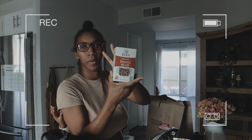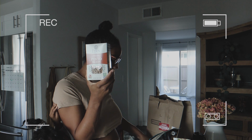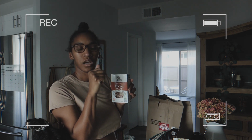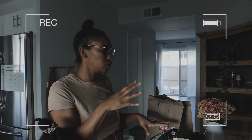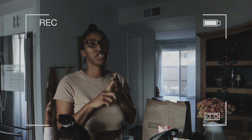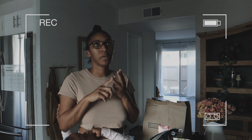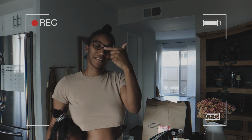Also got some pinto beans, again, to sprout and to make. I'm probably gonna have chili on the dinner meal plan this week, so those will definitely get used this week. I'm probably gonna end up getting more meat. We still have chuck roast in the freezer. I still have chicken in the freezer from the whole chicken I made this week. And we have salmon still, but back to Sunday.